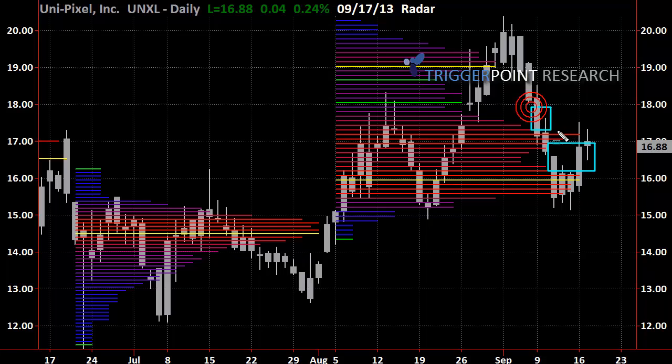And then you're seeing the same kind of situation here. If we can break above the 17 level, you have a great opportunity to move right up through the zone all the way to about $19. So we're going to be watching this very closely to see what transpires and how this works out. But the bottom line is this is a position that is on our watch list. It's something that should be on your watch list.